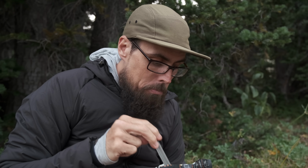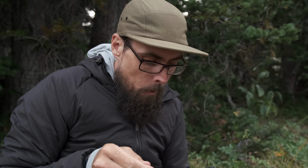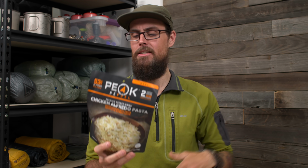And like I said, if I'm going out on a 3-day trip, 2 of the nights I usually carry the exact same meal. Oh yeah, yep, that's it, the spot. The Peak Refuel Chicken Alfredo. This thing is a monster when it comes to those things that I look for in a perfect backpacking meal. Calories to weight, amount of protein, the amount of fat, the sodium, how fast it rehydrates, and the small amount of water this takes. So to start off, let's talk about the protein.